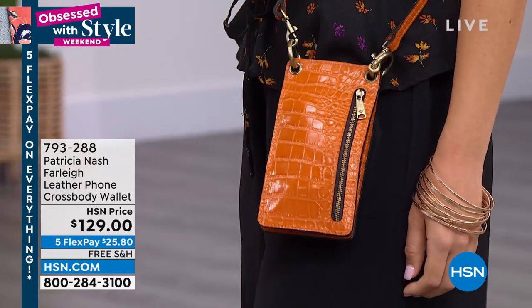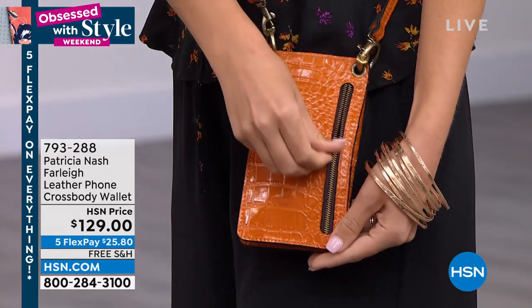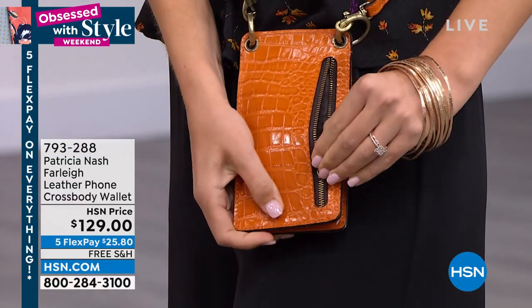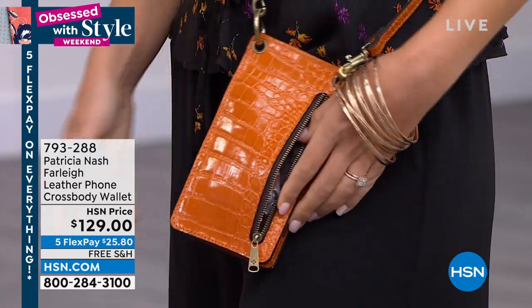I wanted something really easy, and this is a really nice opening, and it holds the largest of phones, so you can just slip it in and out and it won't be a big hassle. My goodness, my large phone is over there. I absolutely love this. It has a back zipper, so don't stuff it too full, Aaron.